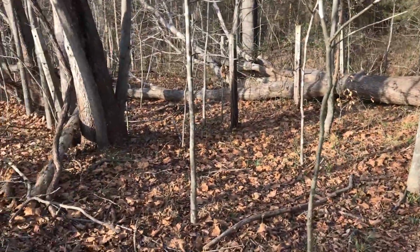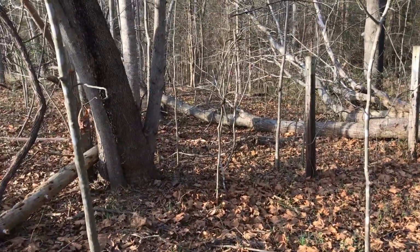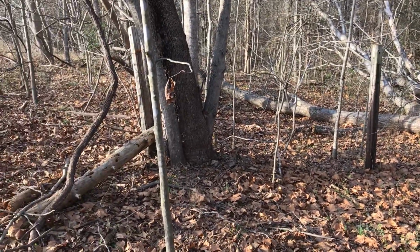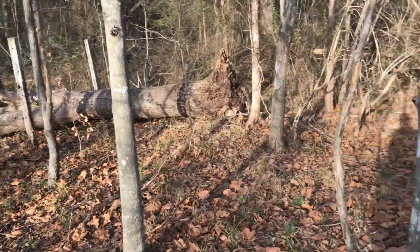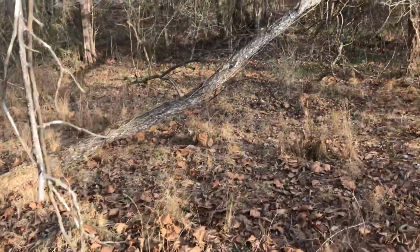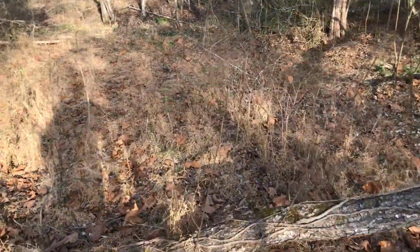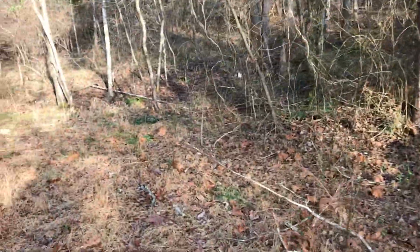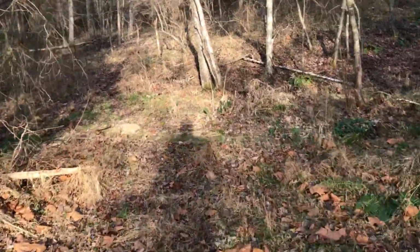There's some fencing here. It looks like they had something fenced in. I'm gonna go ahead and get the fencing out of there because I don't want to be tripping up on it. Probably cut up some of these trees that fell down so I can make some little trails for my four-wheeler. But it's pretty cool to have this culvert here.